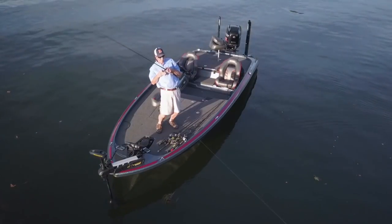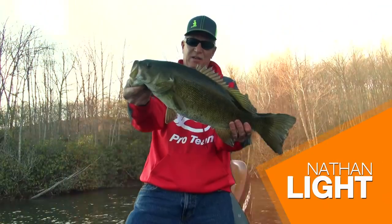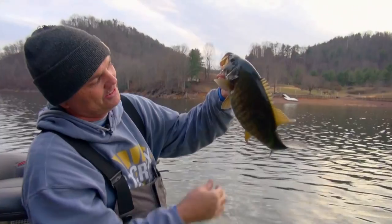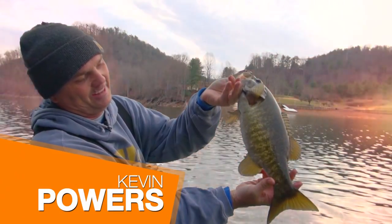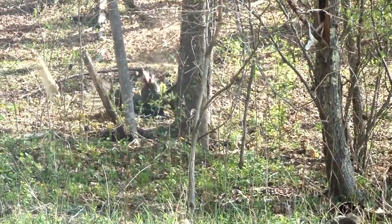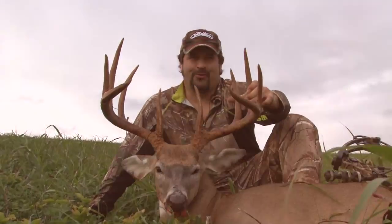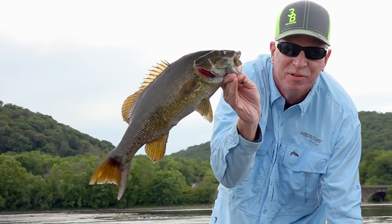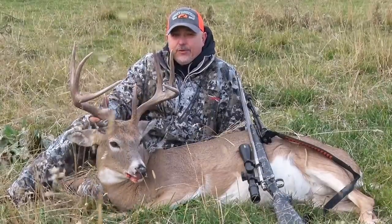This one out here might have a little more pull. What a beast of a smallmouth. Look at that. You don't get no better than this, guys. Yes. Yes, sir. We're here in Ohio. Yes, sir. It all happened so fast. Boom. It just happened. You won't catch anything like this out on the water.